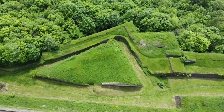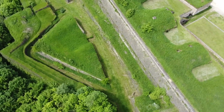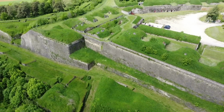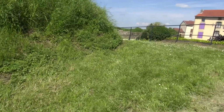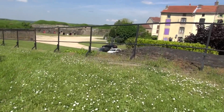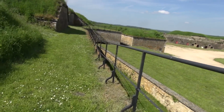Well, it's virtually impossible for the infantry to get in here. Yeah. There are killing zones everywhere that Vauban built into it. This has evolved in a lot of interesting ways. If only it had the World War I steel incorporation as well, that would have been amazing.